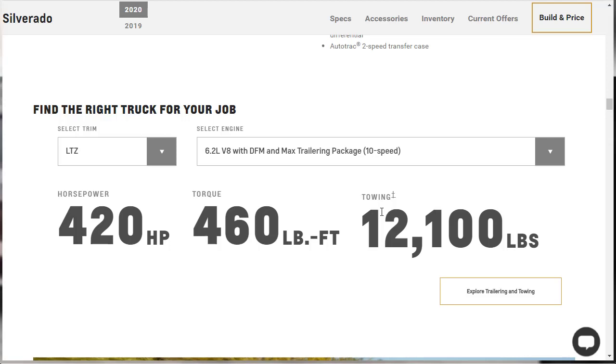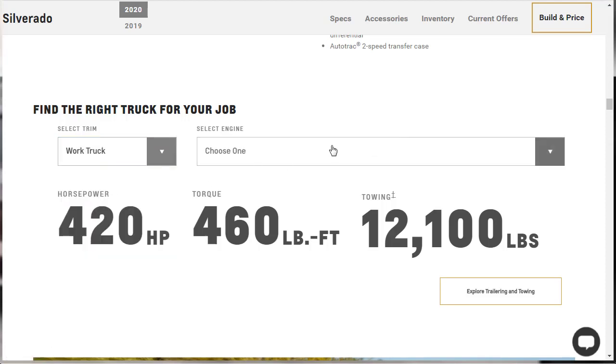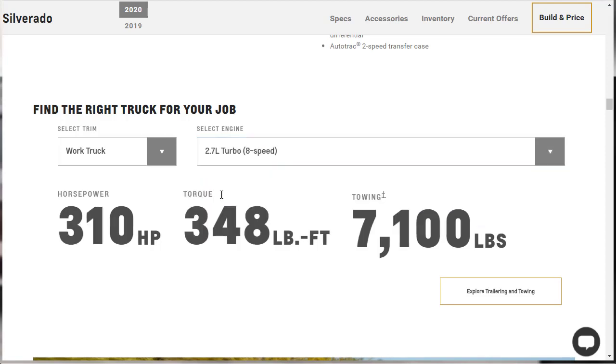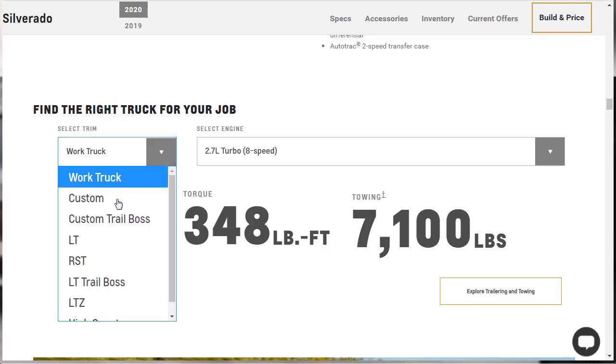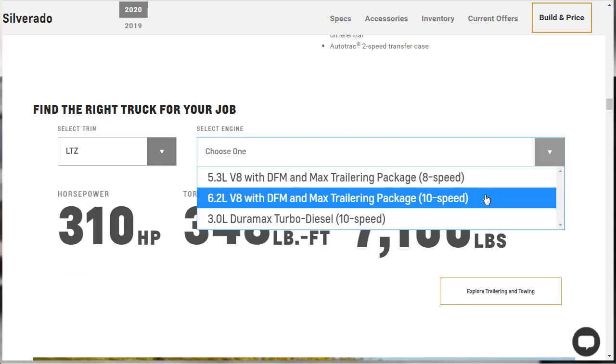Check this out. If you're shopping and wanting to get one of these and making sure that it's going to meet your specs for towing and all that, you can choose them. Look at that. You can pick the different ones, like for instance the work truck, and then you can choose an engine with that work truck. Say you wanted the 2.7, and then it'll tell you the specs on trailering and towing, on what your towing spec is. So here we're going to have the LTZ with the diesel engine.